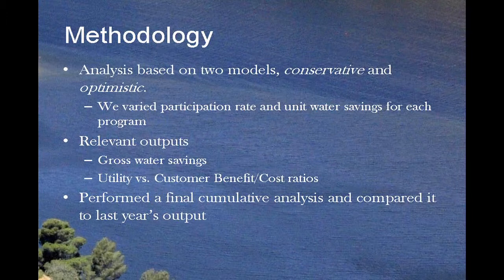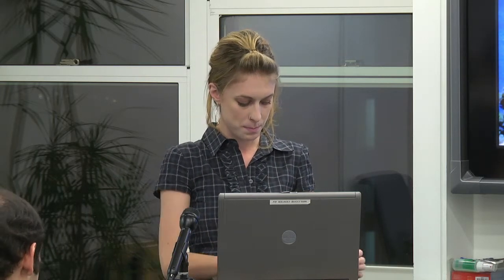For our methodology, we based our analysis on 2 models. There was a conservative model and an optimistic model. These models both took into account several variables that might affect the success of our outputs, as well as the variables that we personally changed, which were the participation rate and the unit water savings for each program. We then recorded the gross water savings and the utility and customer benefit cost ratios. We did this for each individual program, and then we combined all of our programs into an ultimate optimistic and an ultimate conservative to get an idea of what the total range could be if we implemented these programs.